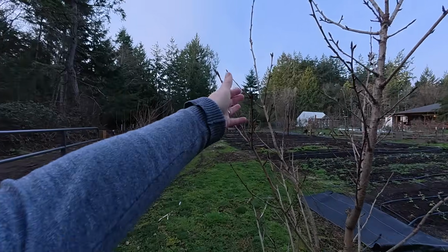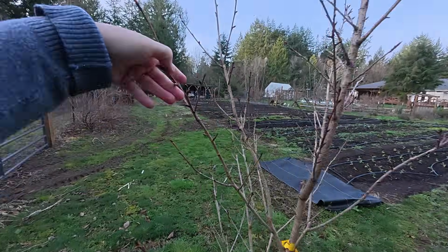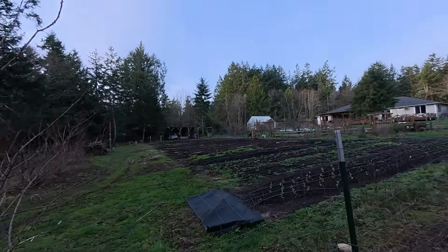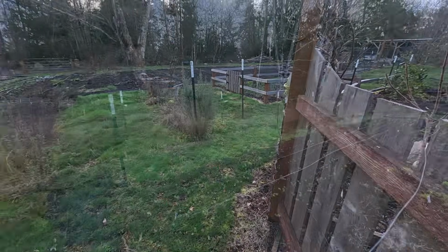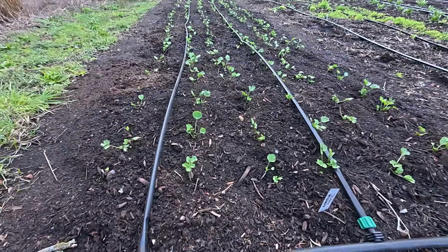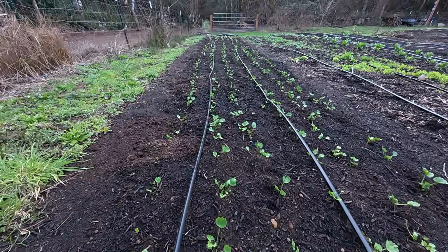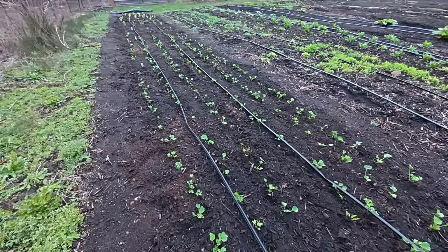Hey, even these cherry trees are budding up, getting ready. Oh, give it a month, and I'll do this again, and this whole thing will be in bloom. So we were in here a little bit ago, and we planted 500 ranunculus right here. They seem to be doing okay. They don't mind the cool weather.